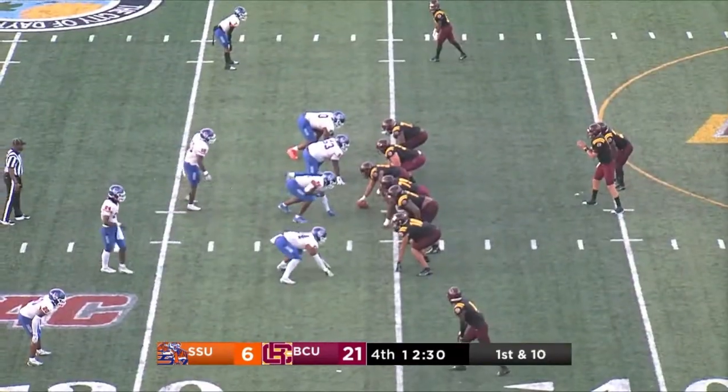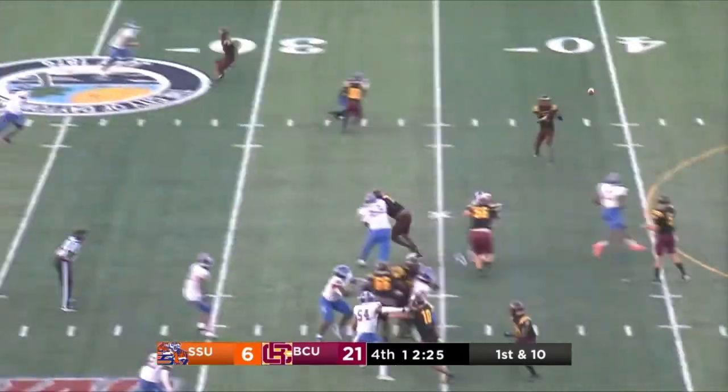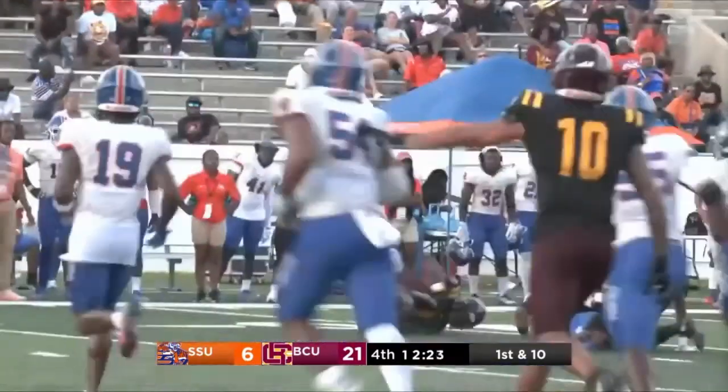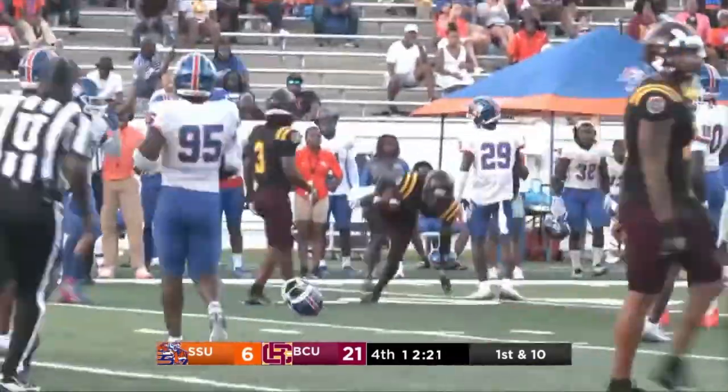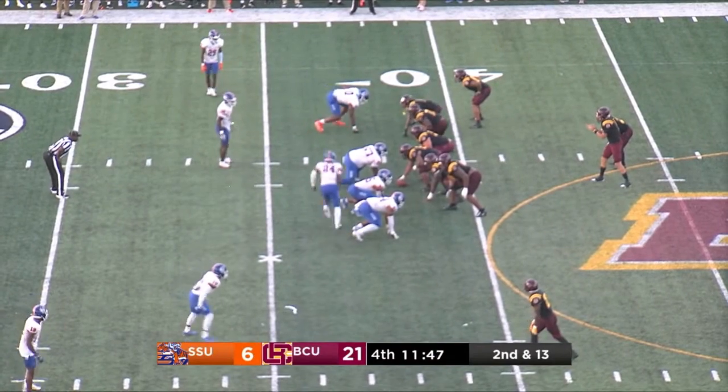Should be the first. Just three receivers to aim at. One in motion. That's Ellington. Ellington's going to get the screen out of the backfield after a motion. A helmet flies off as Ellington is tripped up for a loss for Bethune-Cookman.